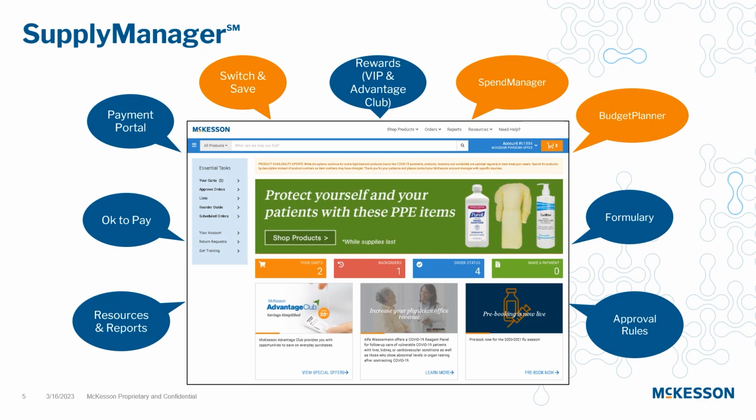Definitely ways to help you get visibility into your business of where you're purchasing and establishing budgets to make sure that you're meeting your budget goals. The last two topics are formulary and approval rules. With our formulary, we want to establish a set list of items. When we look at a GPO partner like HPS, we want to make sure that items that are part of the GPO are set up and you're able to easily find them. By establishing a formulary, we're going to point you in the right direction without you having to do a lot of searching to find those specific supplies that you need to purchase.